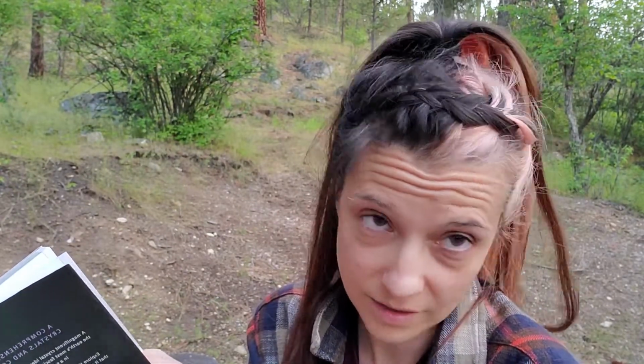Let's see what the book says about black moonstone. It might not be in here. You have to excuse the way I look also. Like, I know I'm breaking out and I'm a mess. I've been living in a van. It's not in here.